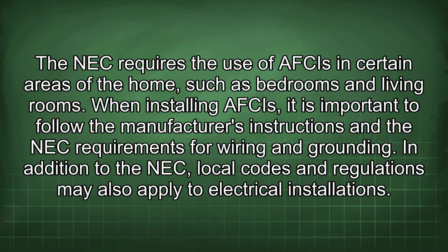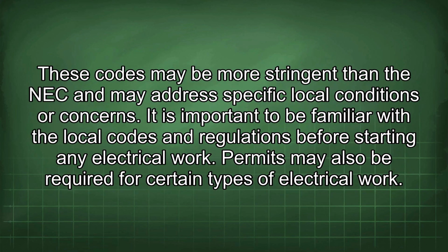In addition to the NEC, local codes and regulations may also apply to electrical installations. These codes may be more stringent than the NEC and may address specific local conditions or concerns. It is important to be familiar with the local codes and regulations before starting any electrical work.